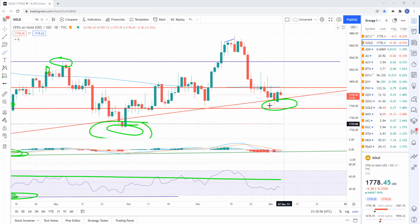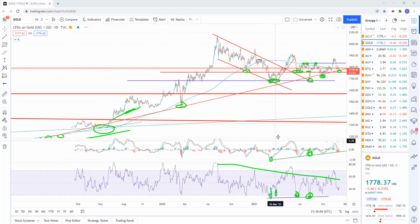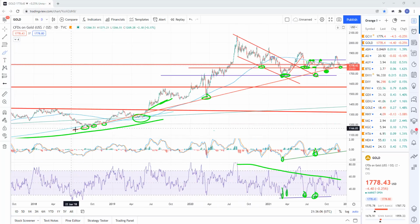Gold bullion, no real change. If you look at the last couple weeks, we've just been grinding around pretty much from 1790 down to this lower trend line. This lower trend line comes all the way back to your bull market. This is really where we established the trend back in August of 2018. And basically, you can see every time we've hit this, except for this little brief shoot.